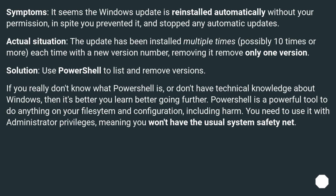If you really don't know what PowerShell is, or don't have technical knowledge about Windows, then it's better you learn before going further. PowerShell is a powerful tool to do anything on your file system and configuration, including harm. You need to use it with administrator privileges, meaning you won't have the usual system safety net.